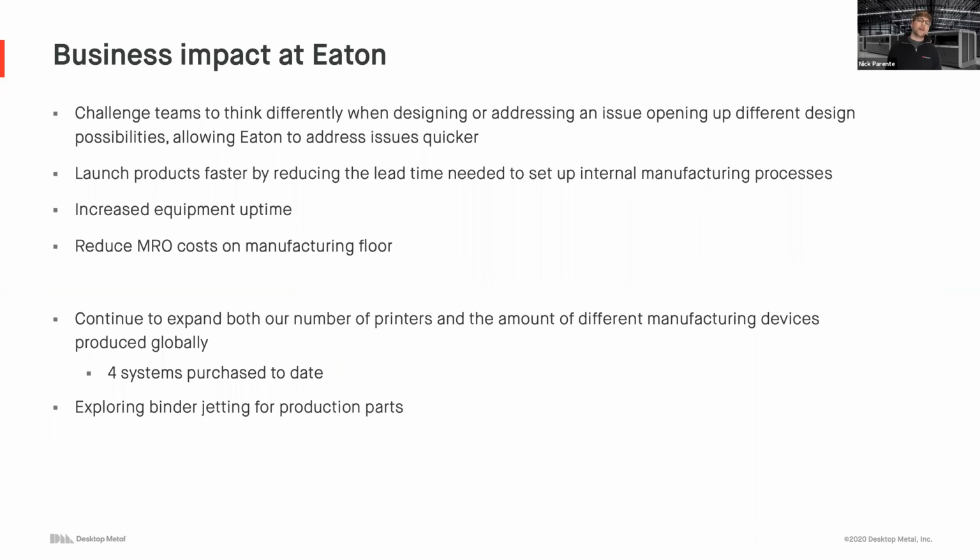So, business impact to them. One of the interesting things is it's challenged them to think differently when addressing a problem, rather than going and calling the supplier and trying to fight through to get the right aftermarket part that the supplier is then going to have to figure out how to produce if there are no molds or something for it. They're able to address these issues quicker in-house and just get it done and keep the manufacturing line up. Increased equipment uptime is huge for Eaton, and a big reason why they're looking at these systems. And then again, reducing those costs on the manufacturing floor.